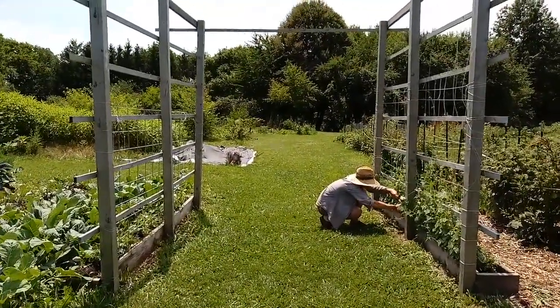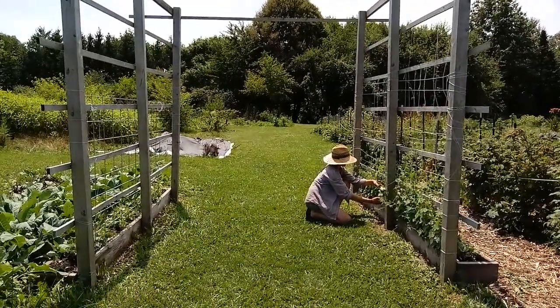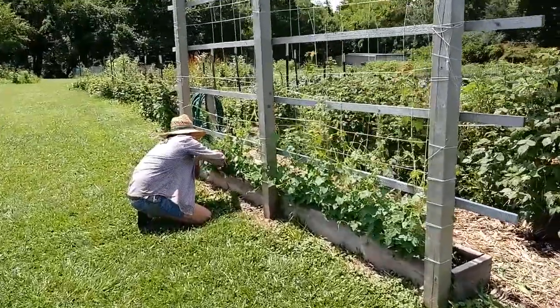This is our cucumber trellis, and it was built by a group of high schoolers, and we helped them out with that. But right now we have sour gherkin cucumbers growing up the sides.